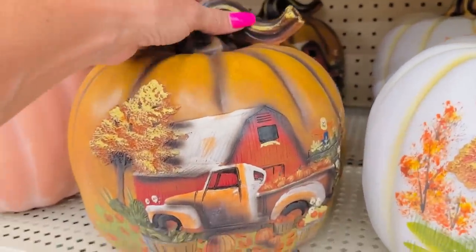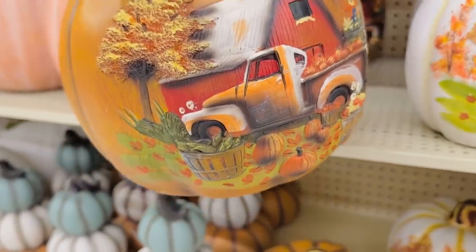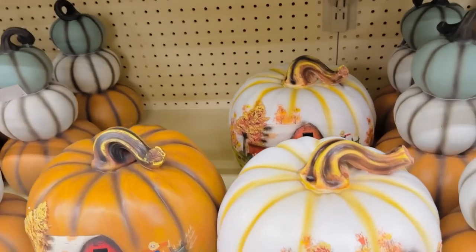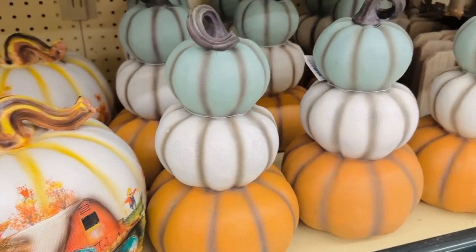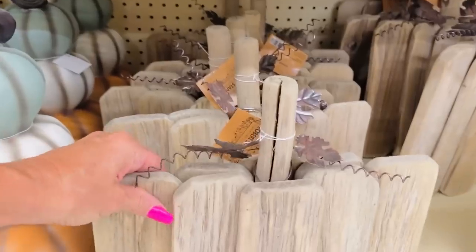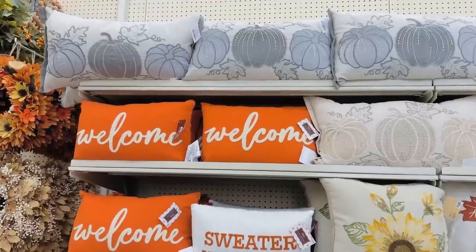There's that little natural looking pumpkin. I love these painted pumpkins. I always look at them and think that I would love to get one, and then I just never do. I just always admire them every single year. I think it's because they are a bit pricey. And then here are some cute little pumpkin topiaries. I love these rustic pumpkins. I think this is something we could actually DIY.